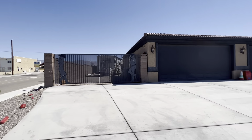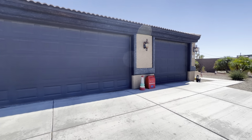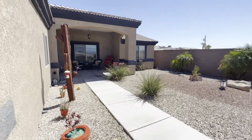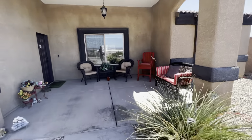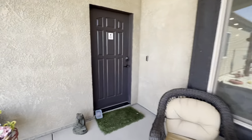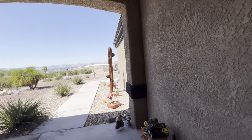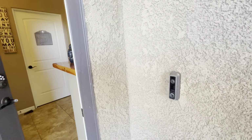Huge gated RV parking here on the side. This is a large three-car garage, and I did just notice mini split AC system inside. Tremendous landscaping. Easy but fun tropical look. Nice right here. So you turn around again, you look right out at the view. And the sellers have all kinds of extras throughout.